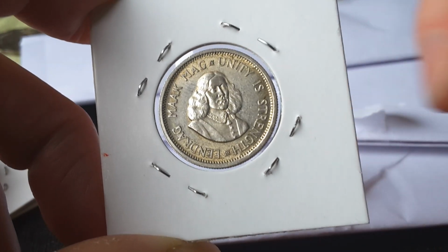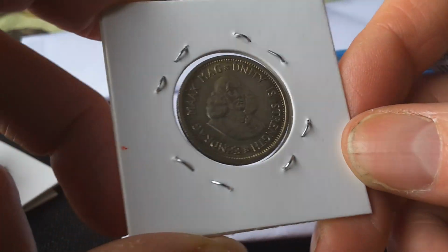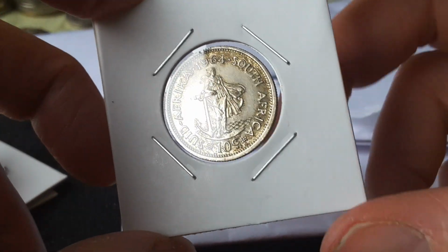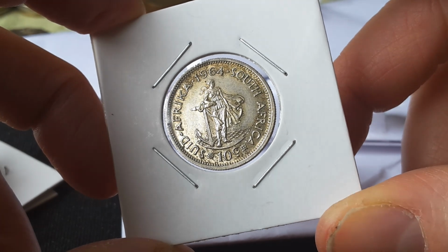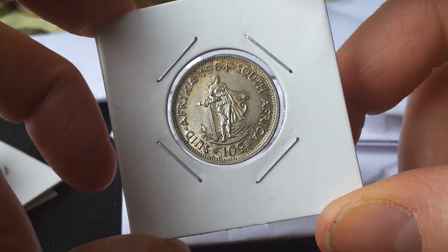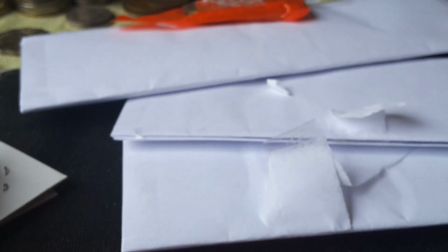And here we have, I forget this guy's name, but he's one of the founders of Cape Town, I believe. And these coins, you're probably paying about $10 to $20 each in this condition. It's very fine, nice condition. I'd say probably VF, very fine, even though it does have some discoloration in the back. And then we have some other coins. So let's open these up. These are not really bad.